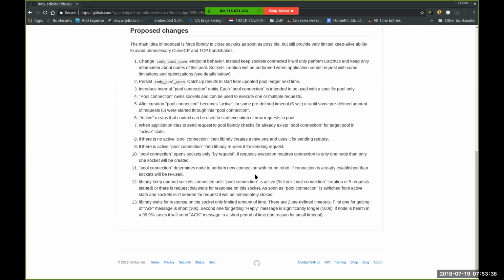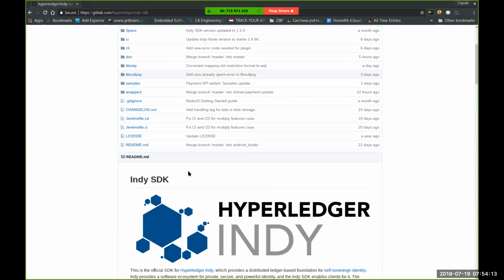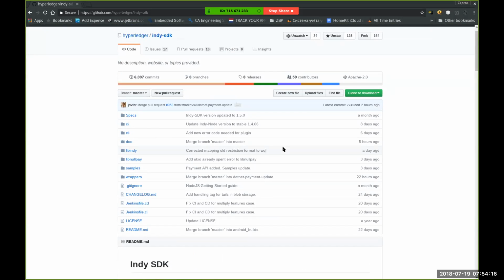There is also a limit to the number of requests per single connection. This limit allows us to avoid the situation when applications send requests one by one with some small interval, which may result in a forever connection. But as we have a limit on requests per connection, this issue isn't actual now. These changes are already present in the master branch. The appropriate PR is merged. And in the future 1.6 release, this functionality will be added to stable.